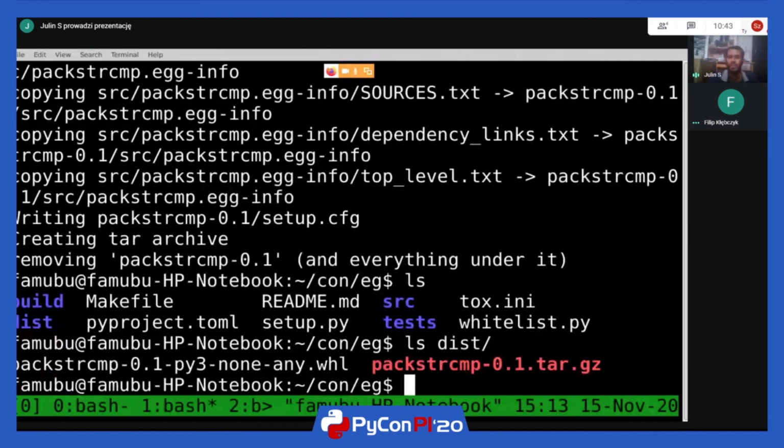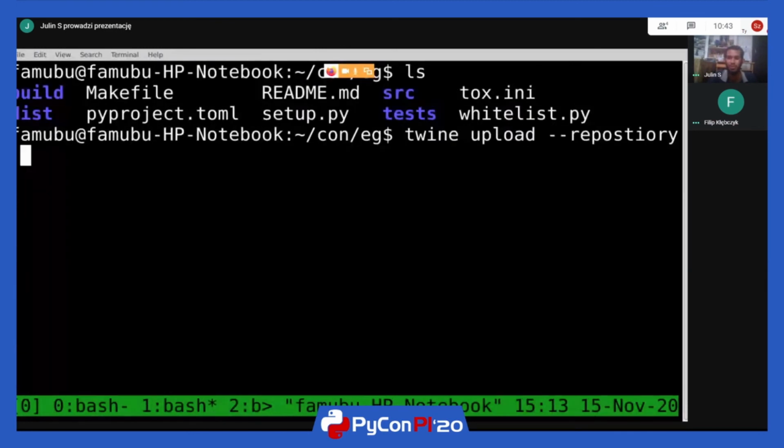I can actually upload this to a server using Twine, like twine upload with the repository option. By default it's the pypi.org server, but I want it to be test PyPI for now. I'm not going to actually upload it. I have already uploaded it, so I'm asking Twine to upload all the files from this directory. So if I do this, I'll be prompted for my username, password, and so on. And after that, it will successfully upload it to the server. And actually, it looks like this. It shows up on the test.pypi.org server with the package name here, and you can install it from the test PyPI server using this command.